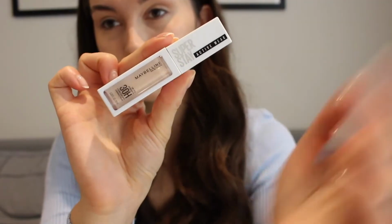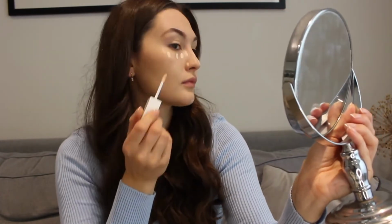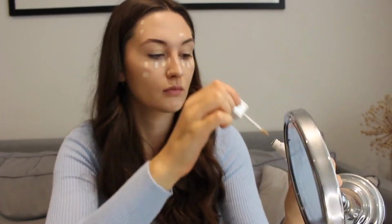I use my concealer, which is the Maybelline Activewear Superstay Concealer, and I think this is shade Ivory, but I use it to basically highlight under my eyes, along the bridge of my nose, and also to conceal any blemishes or spots that I may have. Unfortunately, I've had a few breakouts recently, so that's why I'm dotting it around my face like it's a dot-to-dot map.